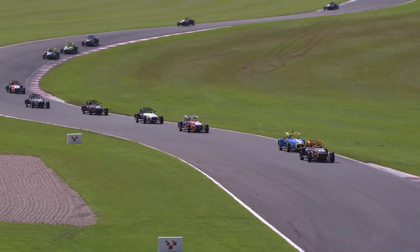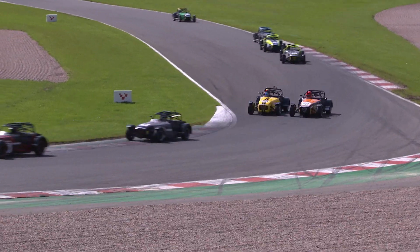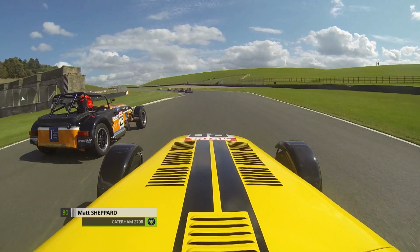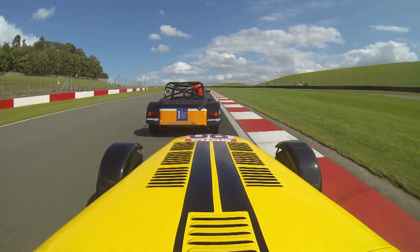That was a nice move, wasn't it, from Tom Allen? Gets past Daniel Halstead then, back into third position. He was keen to get on with that because you can see the leading two getting away. Neil Fraser, meanwhile, hanging tough around the outside of the old hairpin, fending off Matt Shepherd, who we ride on board with once again up the hill through Starkey's.